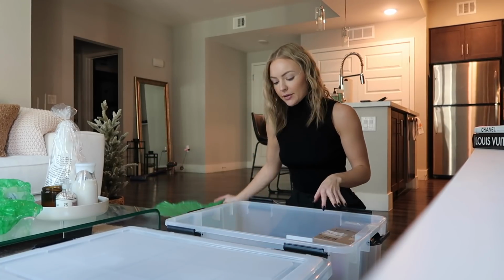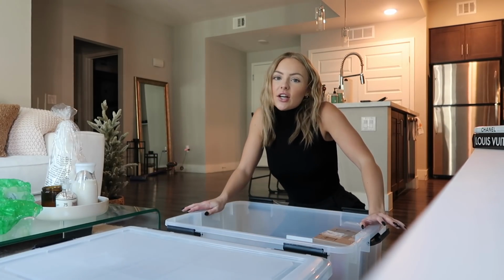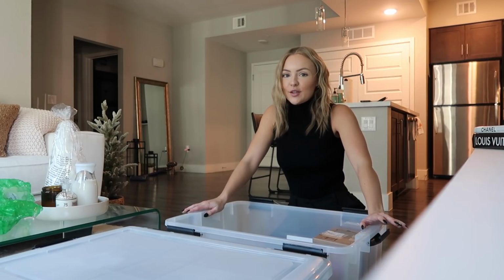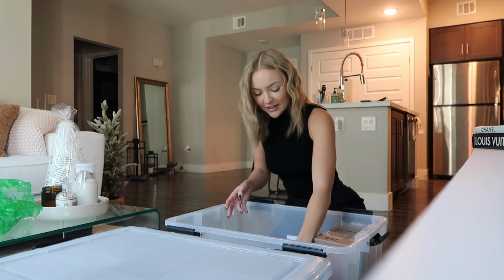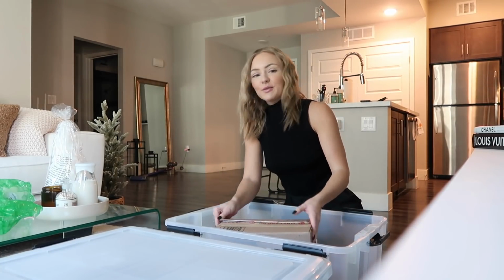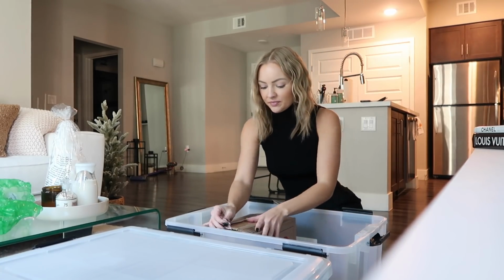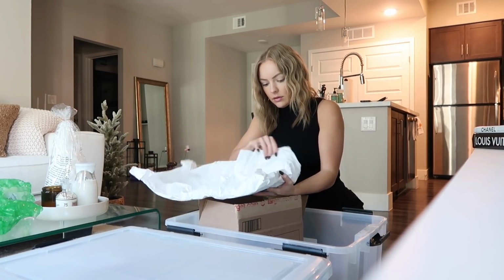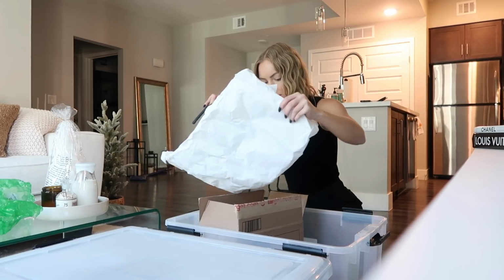Last year, I remember I was like, I don't really wanna buy Christmas stuff because you only use it once a year and it's expensive. But now I'm like, wait, it's kind of fun getting new things every year because then you get a collection and you can just keep adding to it. So I actually wanna get some new stuff this year, so I'll have it for next year. I think these are my reindeer. Yeah. Okay.